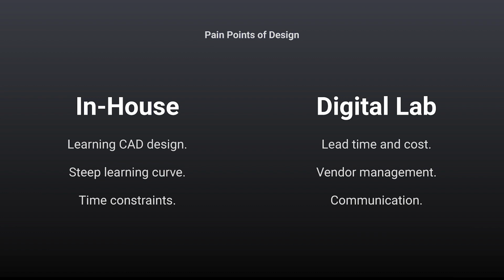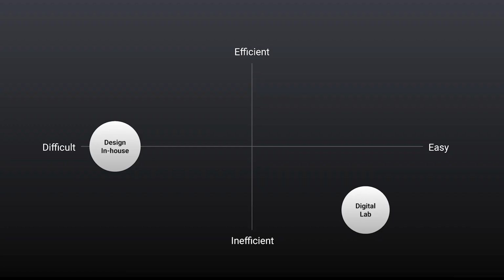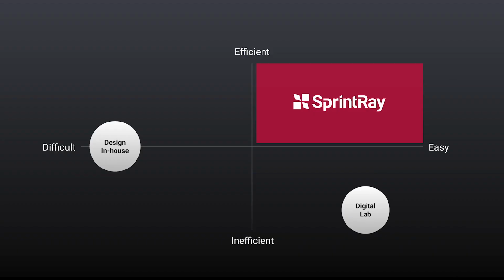You either have to learn how to do design on your own or rely on digital labs. And doing it in-house has its own cons. For example, learning how to design has a steep learning curve and also has time constraints. However, relying on digital labs comes with its own problems: time constraints, communication issues, as well as vendor management and cost issues. Now, when we look at one of these 2x2s, designing yourself is very difficult. Relying on digital lab is easier, however, a little bit inefficient. With the SprintRay solutions, we want to hit the target of being efficient and easy to use.